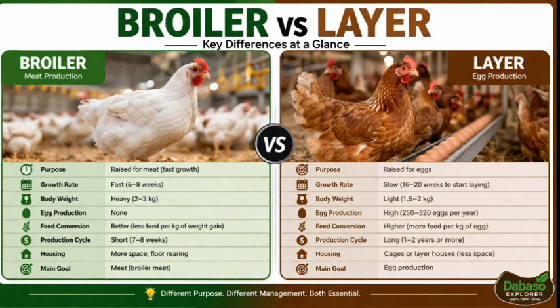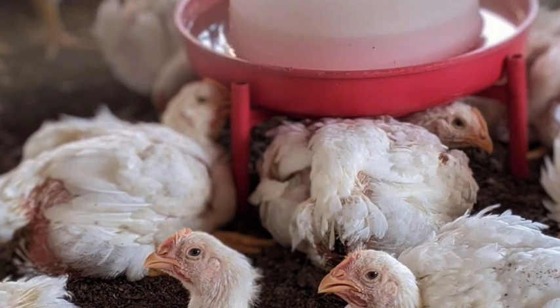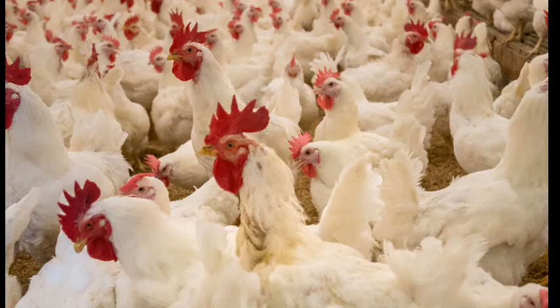Before looking at the money, you need to understand how these two biological machines work. They require completely different business mindsets. First, broilers. Broilers are raised exclusively for meat. They are genetically bred for rapid growth. A standard broiler chick goes from a tiny 40-gram day-old chick to a 2.0 to 2.2 kilogram market-ready bird in just 35 to 42 days. That means fast turnaround. However, they require extreme biosecurity, high protein starter feeds, and intensive brooding temperature control in their first weeks.